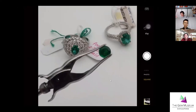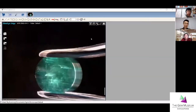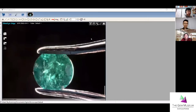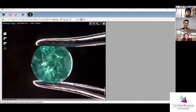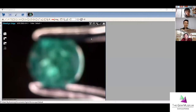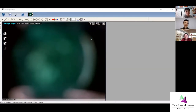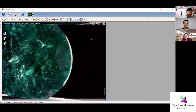Now let's go into the microscope. The microscope. Ta-da! Check that out. So cool, man. I really like to play with these gadgets. Okay, guys, if you get motion sickness, close your eyes for 5 seconds because I'm going to adjust. I don't want to cause you all to have any. Okay, so this is emerald. Let's go deeper into the stone. Look at that.